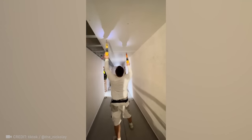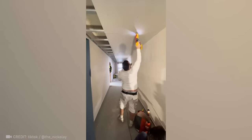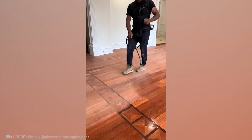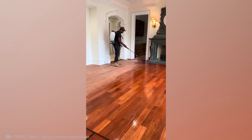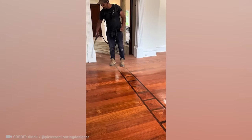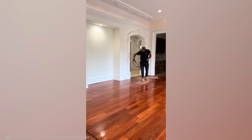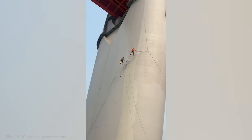This guy is used to working exclusively on double power. Not all geniuses are scientists. This one, for example, covers parquet floors. Size doesn't matter when the experts are on the job.